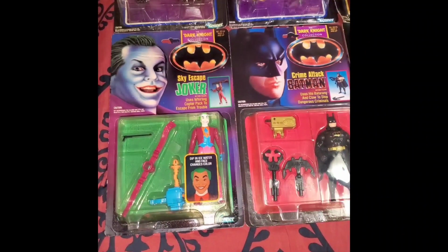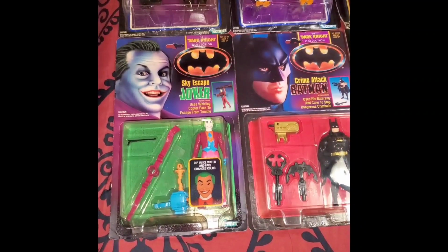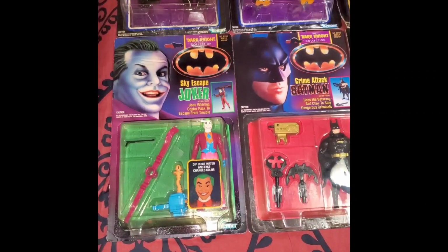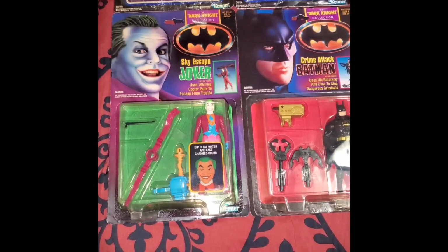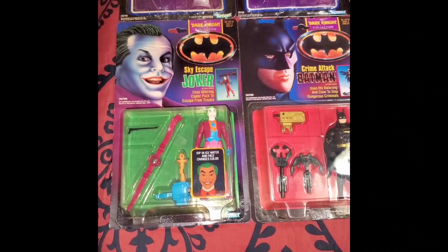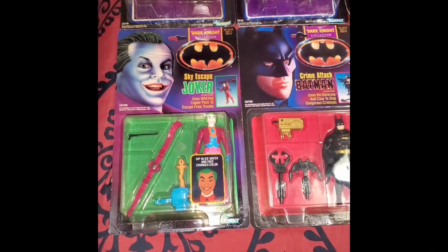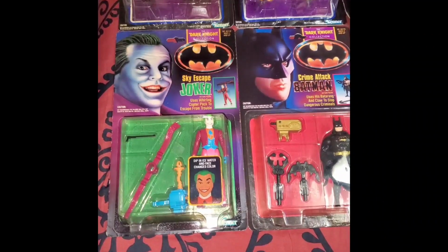Sky Escape Joker is representing that scene when Nicholson's Joker is applying the foundation to his face. So you can dip this head in ice water, or you can lay this figure even in its package in the freezer and watch his face change to a flesh tone.